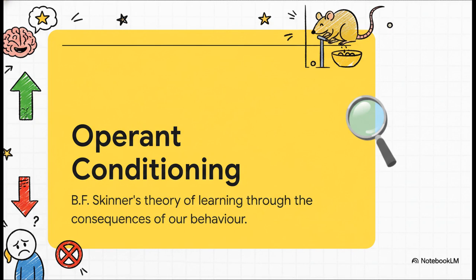Okay, so let's get into a bit of the psychology here. A huge concept is B.F. Skinner's idea of operant conditioning. It sounds complicated, but at its heart, it's super simple. Our actions are shaped by what happens right after we do them. We learn what to do more of based on the consequences.